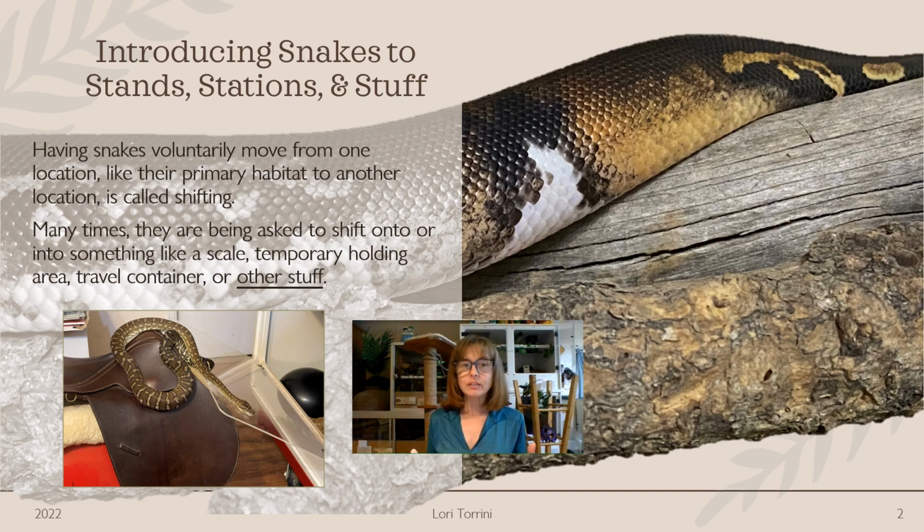Zoos use shifting behaviors to shift wild animals from exhibit to off-exhibit holding and back. Many of those animals can't be handled. The keepers can't be in free contact with them, meaning sharing the same free space. And so it is very useful to have a shifting behavior, a cue that these animals are given so that they know when to shift from exhibit to a holding area, etc.